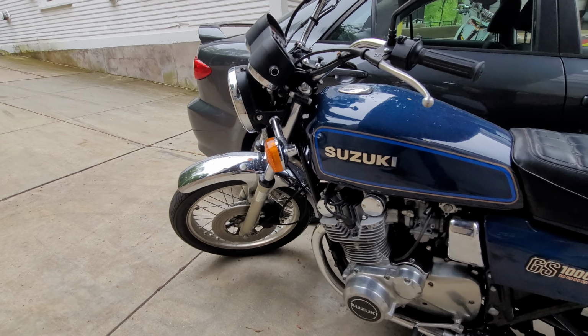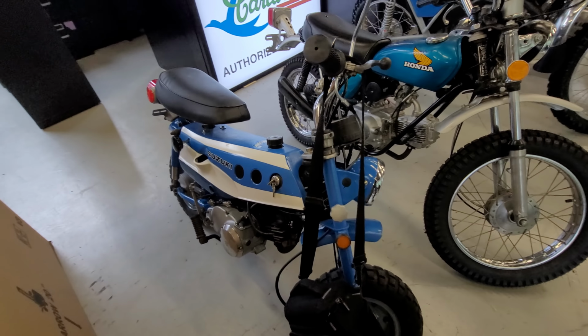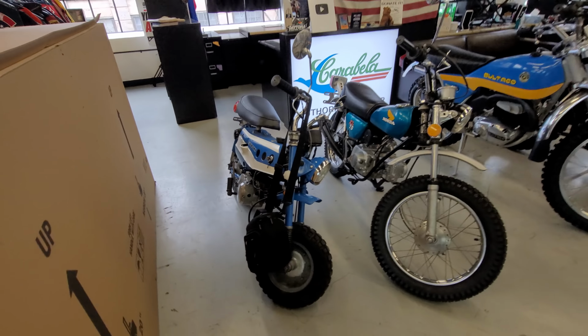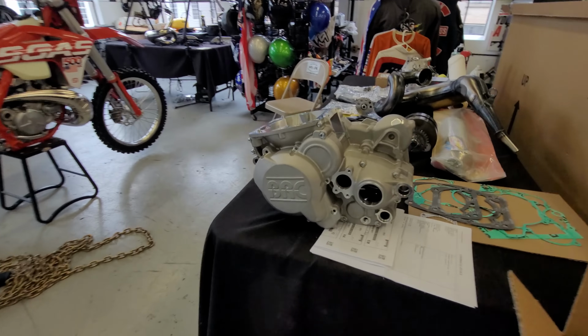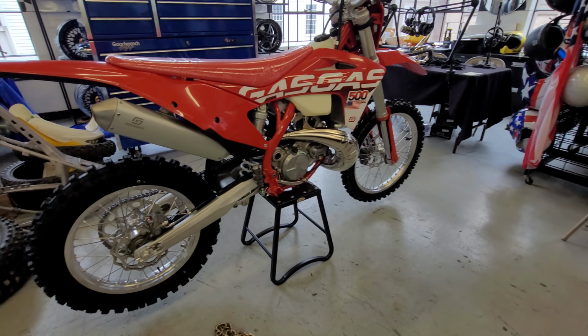You've probably seen this one on a video before. This is absolutely the nicest, 100% original Fat Boy in the Northeast for sure. All original paint. It's stunning. Plus a Yamaha 250, a Bultaco 350, an XL70, and a little Bimbo Hopper that we're going to be riding today. And of course the BRC 500 under construction, so stay tuned.